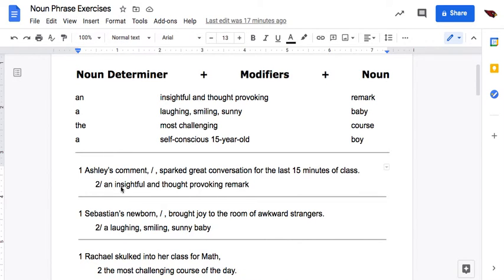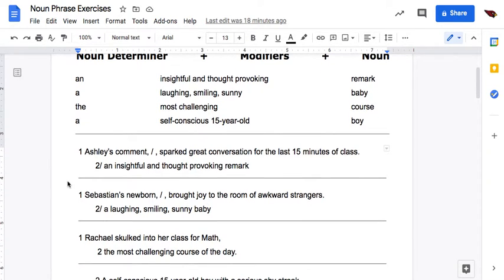And this medial free modifier renames the comment or modifies the comment. It's often that you'll find that noun phrases rename a noun, so that the comment is really also a remark. It's an insightful and thought-provoking remark. So we've further modified Ashley's comment to something more specific, which is what this level 2 does. It adds specificity.